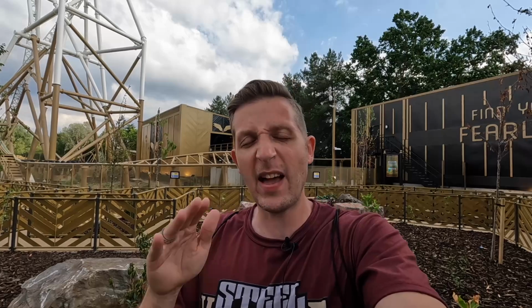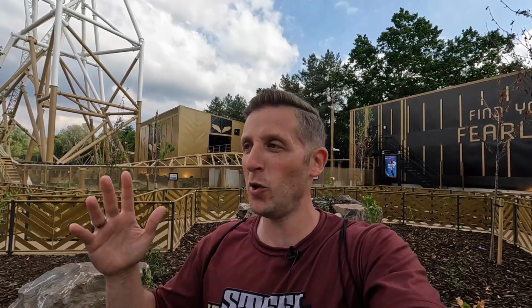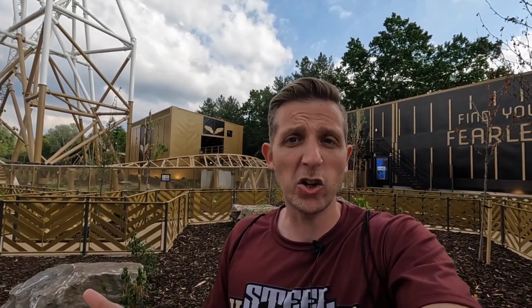Really, really good. And then that final airtime hill, it's not too much really. I got a little bit more airtime towards the front and towards the back of the train, not really much on row 5, but then you're into that brake run. Like I say, it's all themed up to the music, all the effects in the station, and I gotta say, the area as a whole, I think they've done a good job, to be honest.